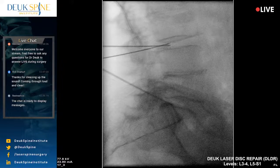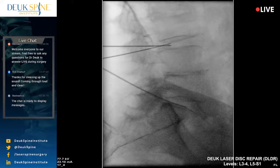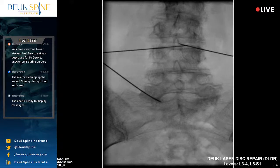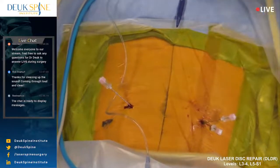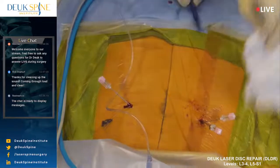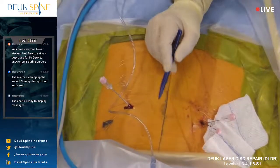Shot. So I'm in the disc. I'm just sneaking along the end plate. Give me an AP. You okay? No leg pain, right? That's good news. Shot. All right, good. You comfy? You tired of me torturing you back here? Are you ready to go to sleep? How much of your pain was back pain versus legs?